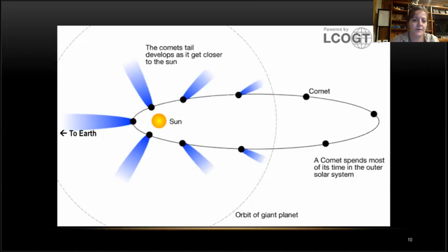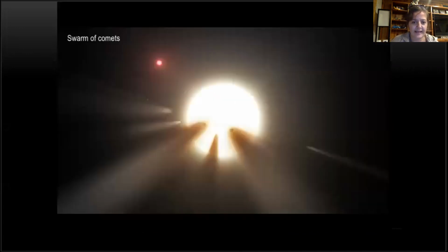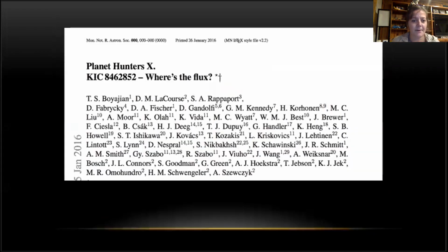It was the best one that we had, was invoking some kind of exocomets. And here is a picture of the press release that we sent out of a very, very giant swarm of comets headed towards the star. And so we wrote a paper about that.